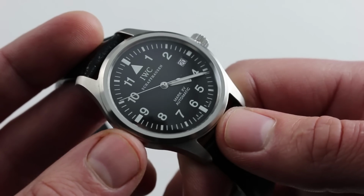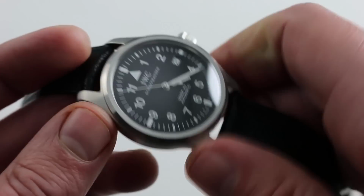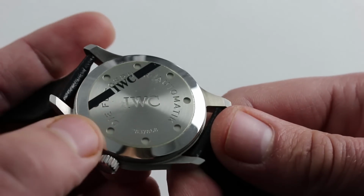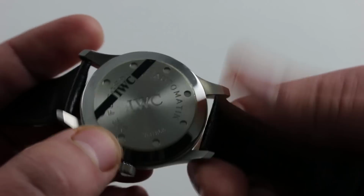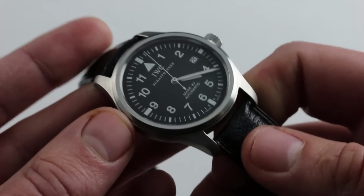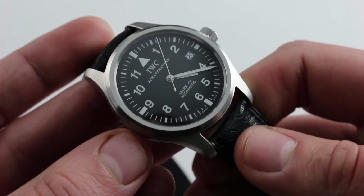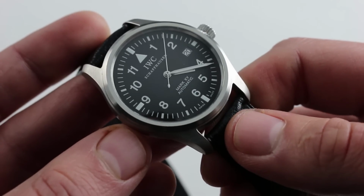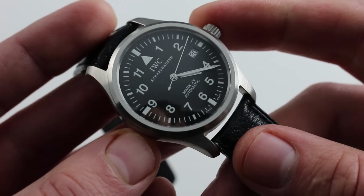It's just on the cusp of vintage now, with the first copies delivered in the late 1990s, but mechanically it's very much up to modern standard. Inside an IWC caliber 30110. What is it? Well, essentially it's an ETA 2892A2, heavily modified by IWC for its own uses, its own purposes. Now, 42-hour power reserve, bidirectional automatic winding.